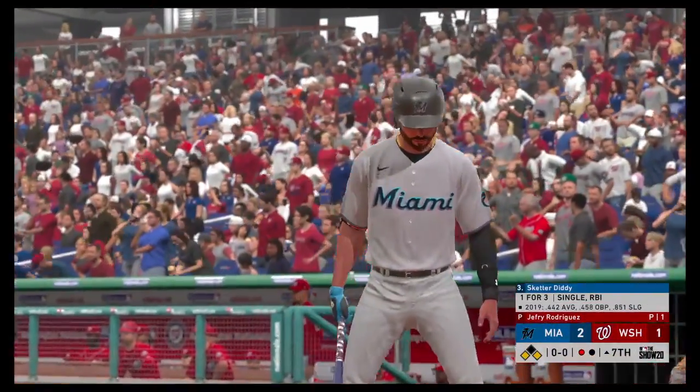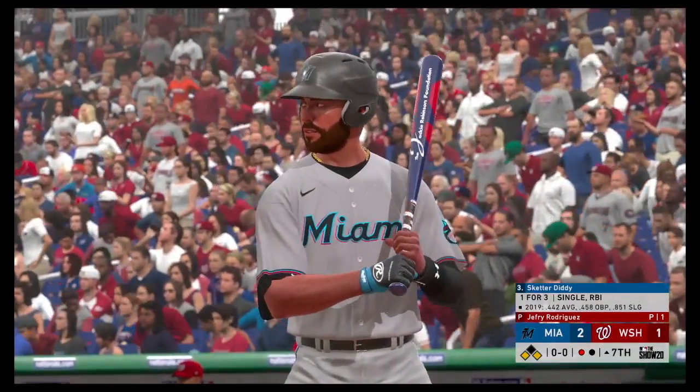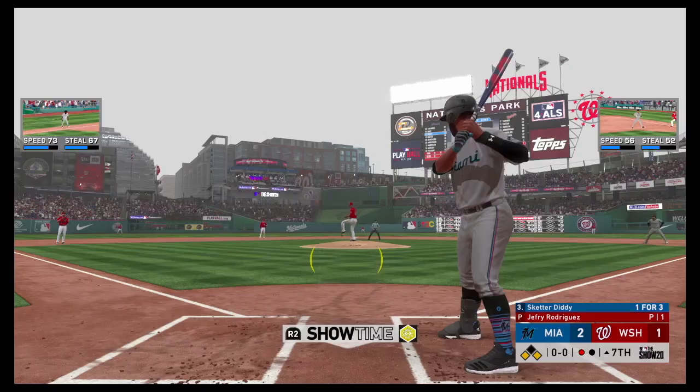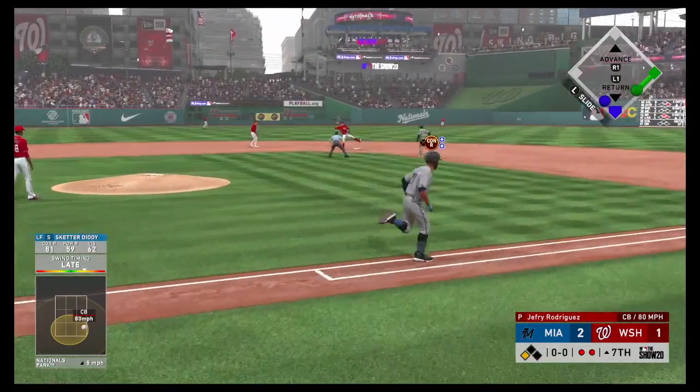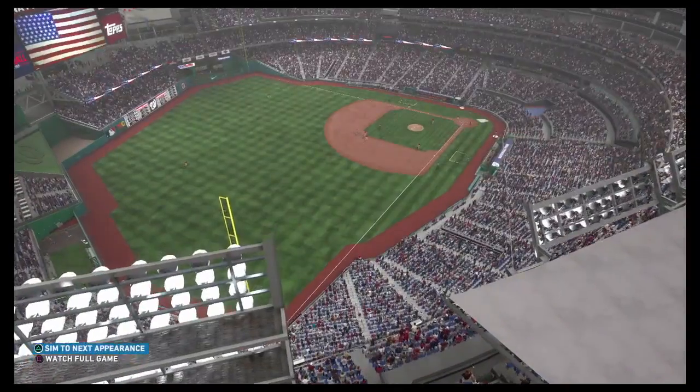Now at the plate, Skeeter Diddy, and he's got runners at the corners here with only one out. First delivery to him on the way. A bouncer to the left side. Turner gloves it. Barehand for one. And he is out on the tag.